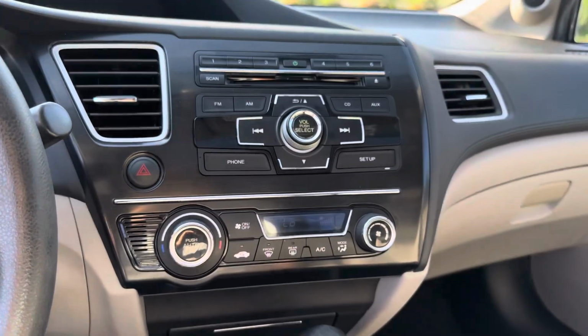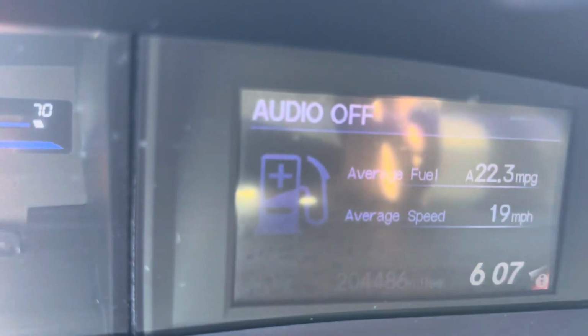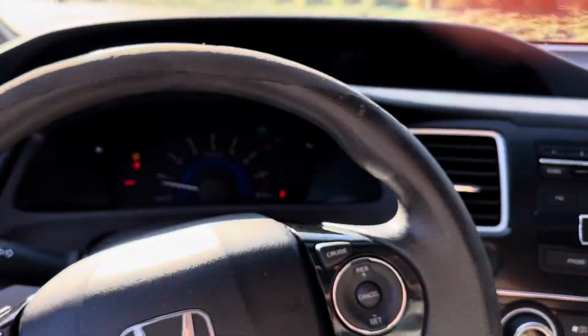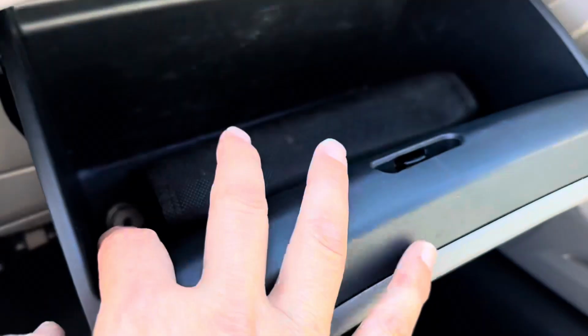Sorry, earlier I said 2015. I get confused with my ages a lot. I'm getting old. But it is a 2013 Honda Civic. And there's the miles, 204 instead of 202. I need to check all my specs before I start my video. Sorry about that.